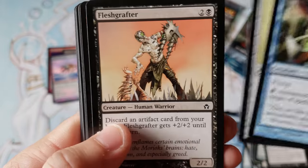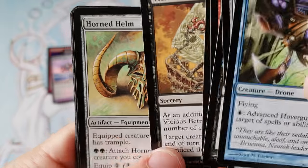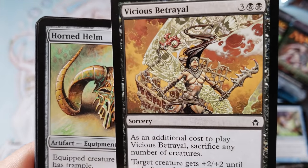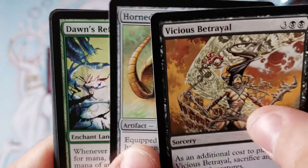Advanced Hover Guard, the Headdress. Rain of Rust, Mire, Explorer, Betrayal. Oh my god, what is going on with that? Who approved that artwork? Good lord.